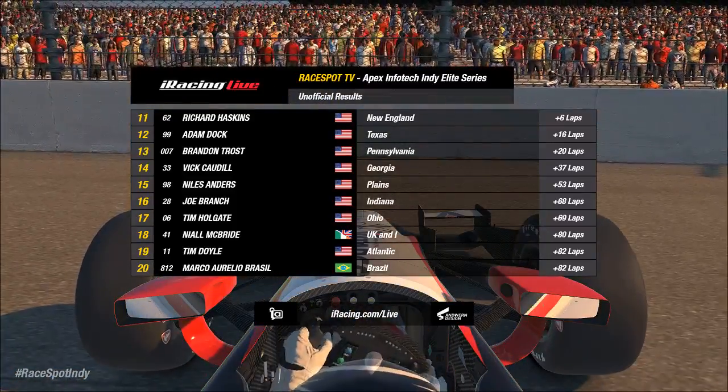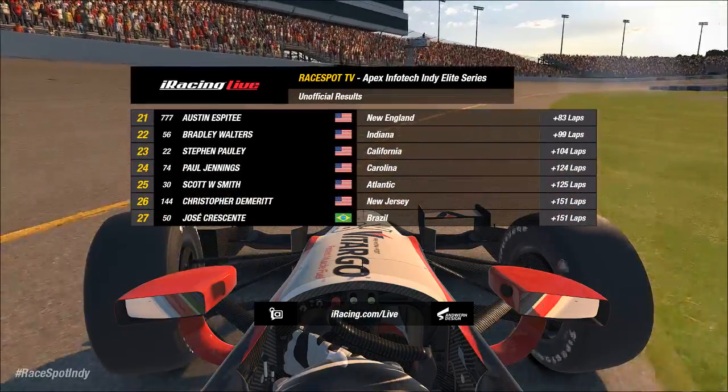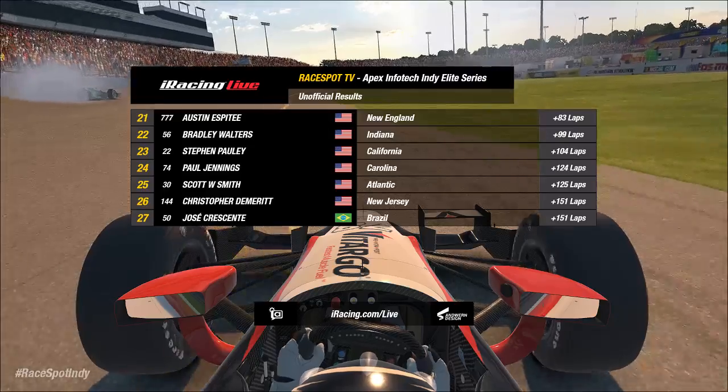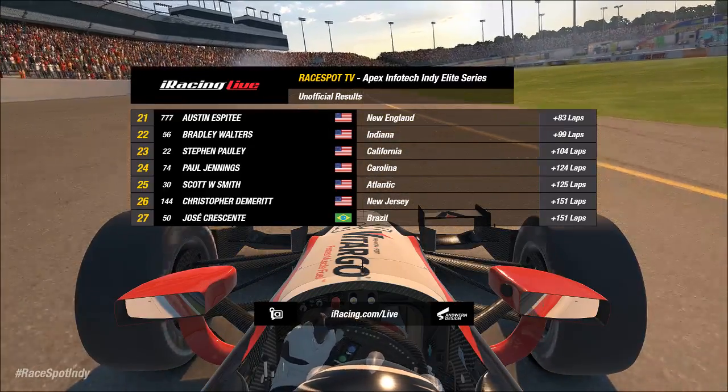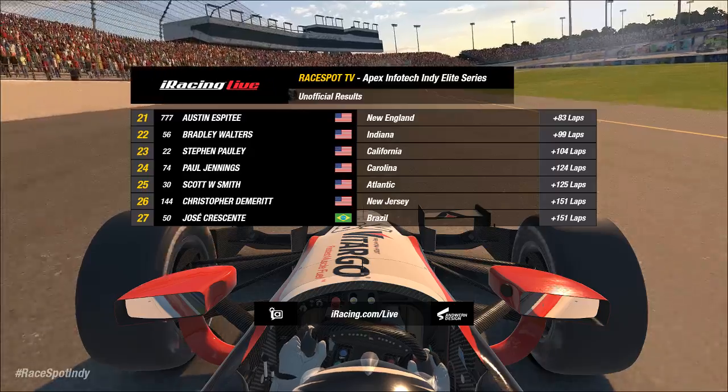A high number of retirees. We expect that at Richmond. Yeah, we do expect it. I mean, the cars aren't ready for this, Will. And there's the final part of the result. 27 drivers started this race. Only about 11 finished.